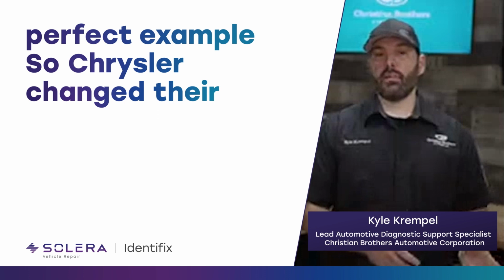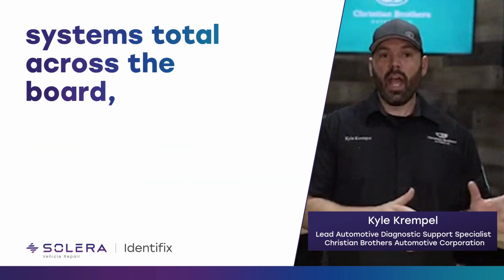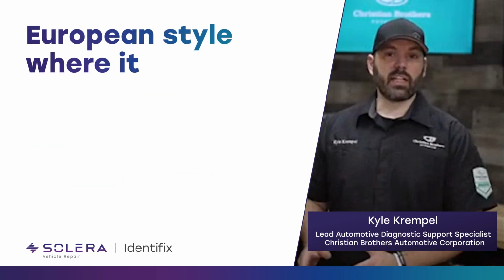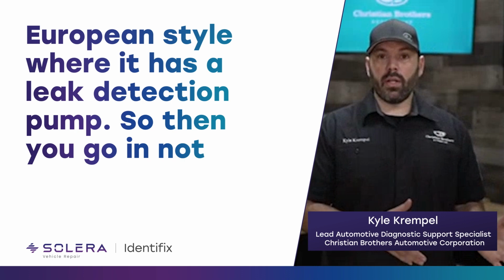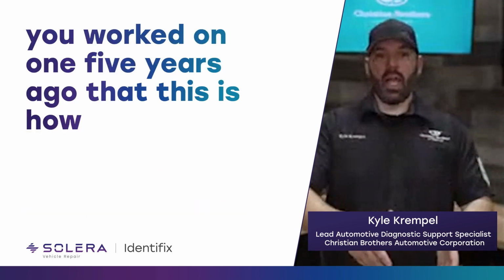So Chrysler changed their evap systems from the old, there's like 2 or 3 evap systems total across the board. And then they all of a sudden changed it to a more European style where it has a leak detection pump. So then you go in not knowing any better because you worked on one 5 years ago that this is how it was done. And now you start working on that car using those same things.